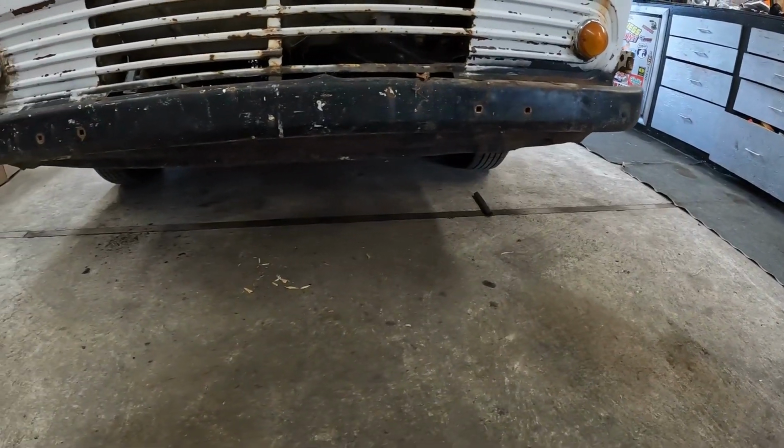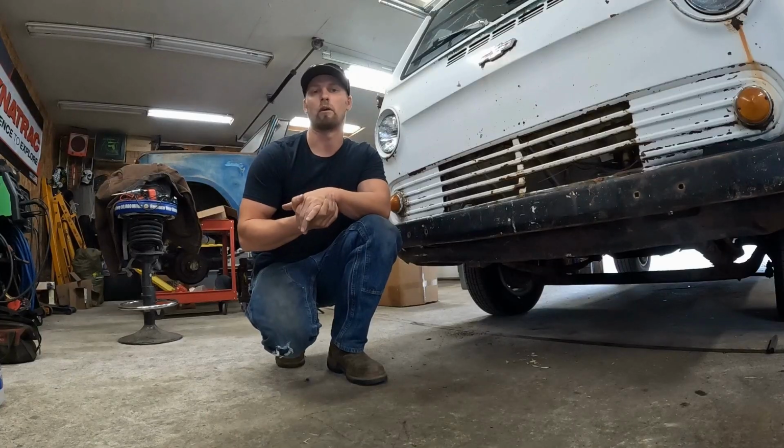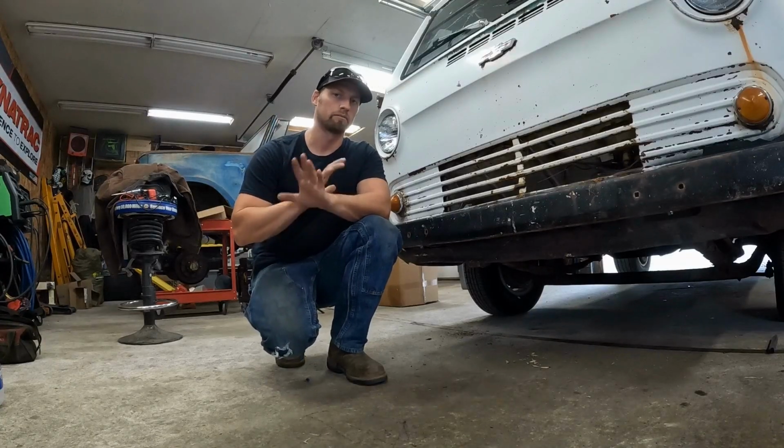Okay, as you can clearly see, did not achieve a whole lot on that front bumper, but whatever. Did a little bit, it'll work.